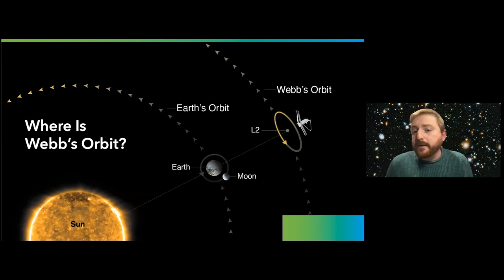Webb can't orbit the Earth like Hubble, because the visible and infrared light from the sun, Earth, and moon would heat up the telescope's mirror and scientific instruments, causing the telescope itself to glow in infrared light that would outshine the faint objects in space. At L2, Webb can maintain a safe distance from the bright lights of the sun, Earth, and moon, while also maintaining its position relative to Earth.